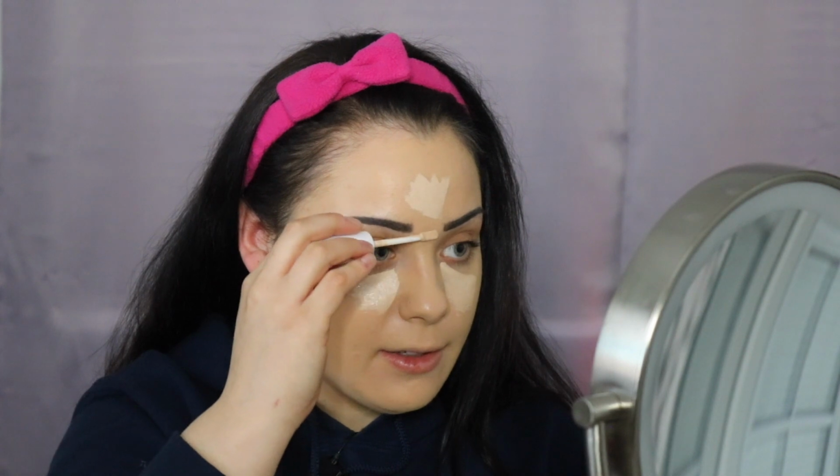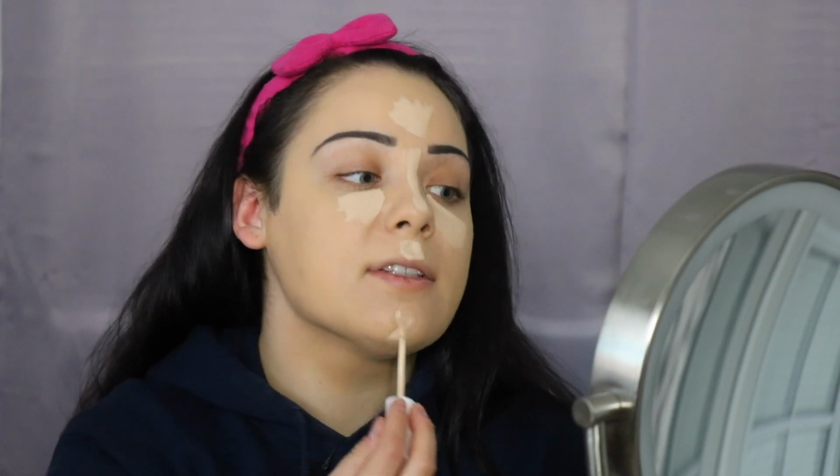To the forehead, down the nose, Cupid's bow, and the chin. I don't know why I do it in this shape, but it's just what I like to do. Looking like a million doll hairs. Also, that is in the shade Light 16.